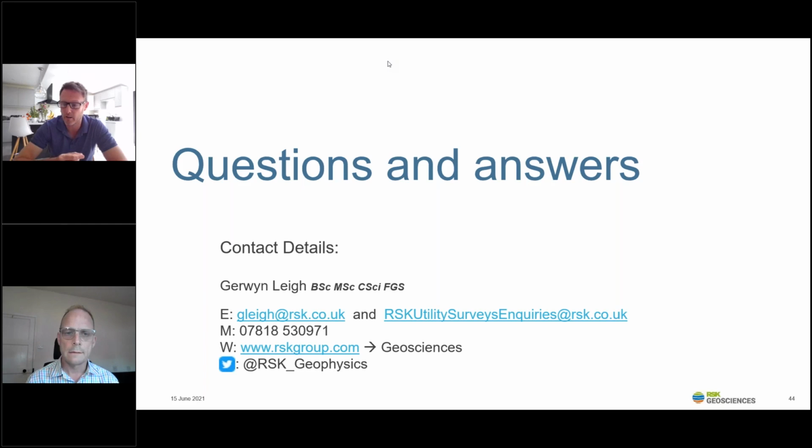Now, GPR does have its limitations. If you've got a very dense area of reinforced concrete, it may not be able to pass the signal beneath that reinforcing, and it may even mask. If we can get a signal through, it may mask or scatter the signal from the buried services that might be in there.